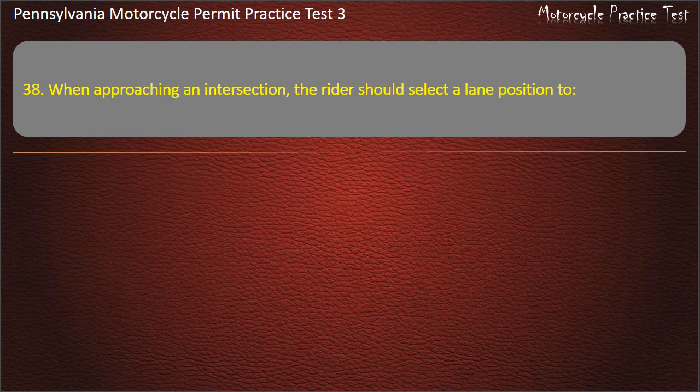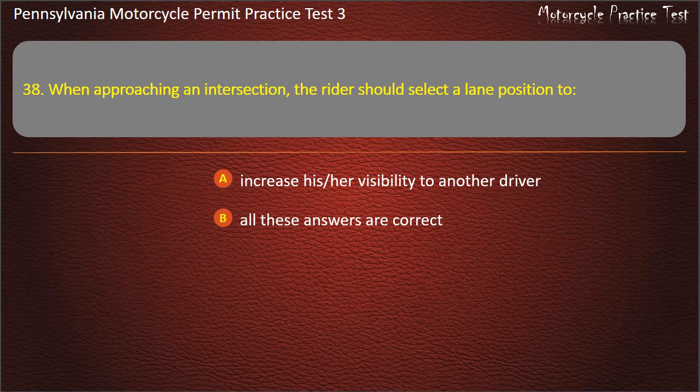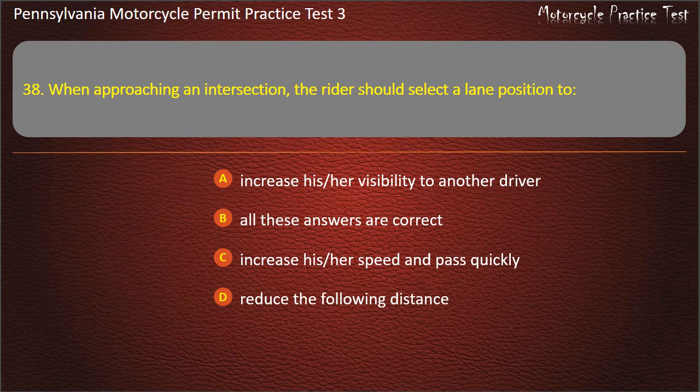Question 38. When approaching an intersection, the rider should select a lane position to increase his or her visibility to another driver. All these answers are correct. Increase his or her speed and pass quickly. Reduce the following distance. Answer. Increase his or her visibility to another driver.